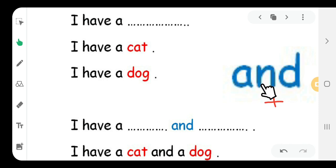use and to make just one statement لصنع أو لكتابة جملة واحدة فقط. كيف؟ Look at this: I have a فراغ and فراغ. Alright, look at this statement: I have a cat and a dog.